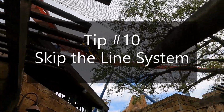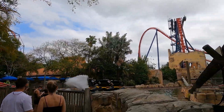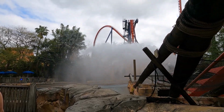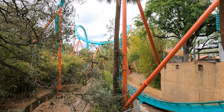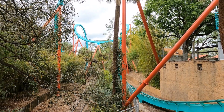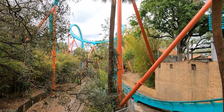The final tip is Quick Queue. This is the skip the line system, similar to Fast Pass at Disney, or whatever it's called now, and a lot of other ones at other parks. This will allow you to go into a line that is much shorter and save time. It can range anywhere from $15 to $150, depending on the crowd levels of that day.